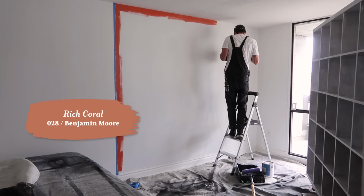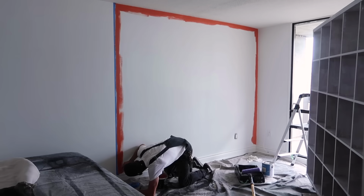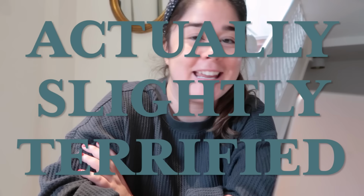So Graham just texted me, really exciting, and he said he wants to show me the first coat of paint. I'm actually slightly terrified, but it's only because it's such a bold color, but bold is good. You want to count down and then I'll flip the camera over? 1, 2, 3. Whoa! Okay, that's actually so fun.